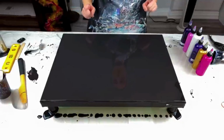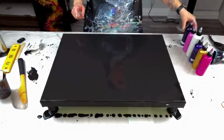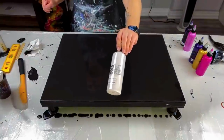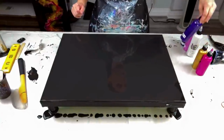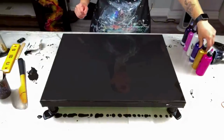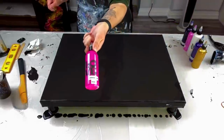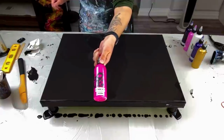Colors I am using tonight are Permanent Blue Violet by Amsterdam. Then we have Iridescent Violet Blue by Pebeo Studio Acrylics. Then we have Pearl Violet by Amsterdam. Then I have a new color I'm using, Windsor Violet by Winsor Newton. Then of course, 24 Karat Gold by Deco Art. And then a new color, which is so gorgeous. Again, one of the paints that Tammy Anderson gave me at Christmas time. This is called Luminous Rose by Holbein.